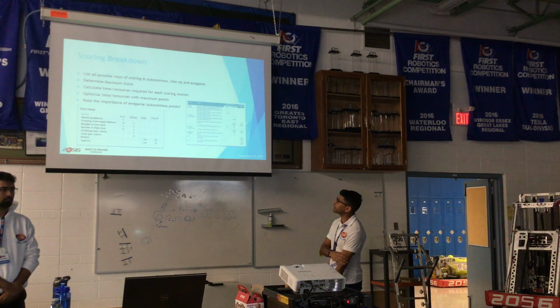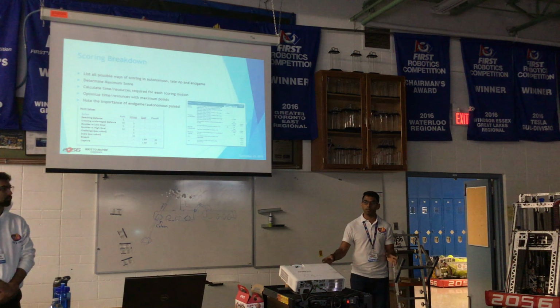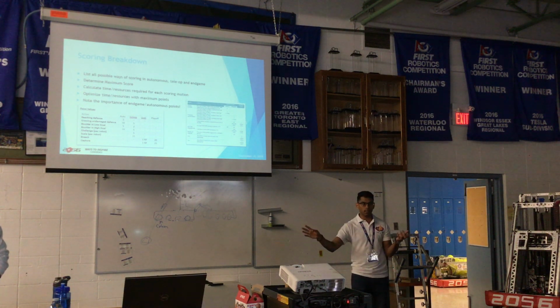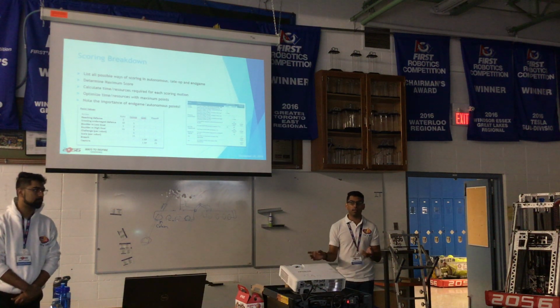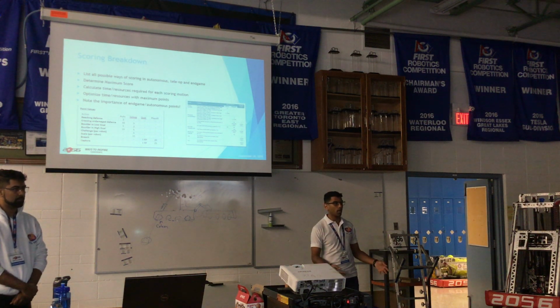The other thing that you can do is also optimize the time and resources required to get a certain amount of points. So if it's a really complicated end game that you have to do, figure out whether you can score faster in tele-op to make up the same points as the end game, so then you can actually take away the end game from your robot. 1231 likes to do this a lot, because we believe that if we're faster at scoring during the gameplay, we don't need to do a complicated endgame, so we might cut it.